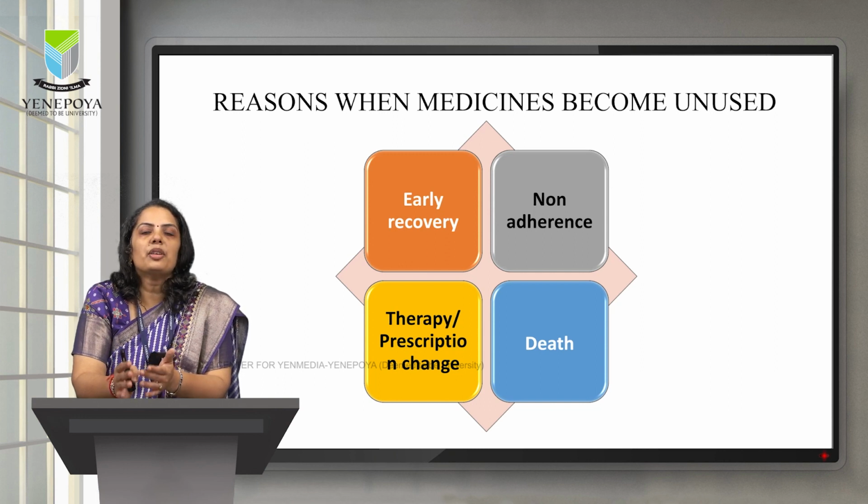The last reason might be death. So you might purchase medicines for a person for chronic illness. You would have purchased in bulk and you would have stored it. Unexpectedly, the person might die and you would be facing a situation where you have to dispose all these unused medicines.